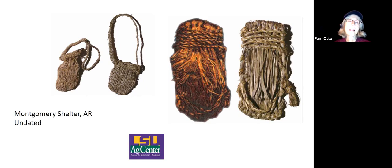Here's the Montgomery shelter, which is in Arkansas. These are undated little purses, 2.5 inches wide by 3.5 inches deep. It looks like it would hold a pocket watch, but that's probably not what it was used for back then. These are tiny little bags. On the left-hand side, we see the original artifact, again undated. On the right, we see the researchers at Louisiana State. That's their recreation of that little bag.